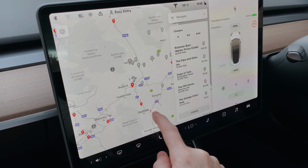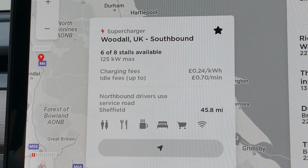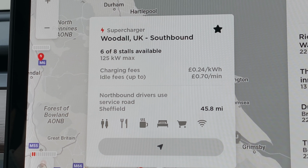You can click on each destination and you can view the speed of the charger, the cost per kilowatt hour, and how many stalls are currently available. Really handy to see this on the screen, and it'll also show you what facilities are on site as well.